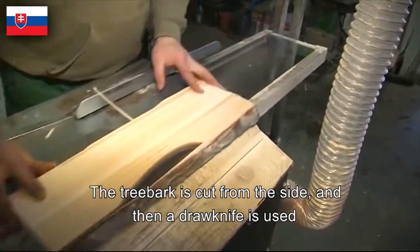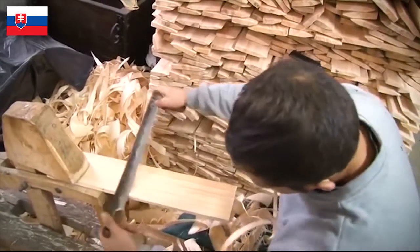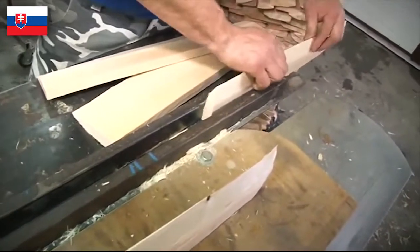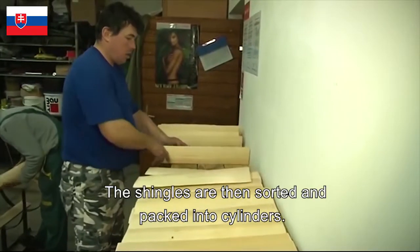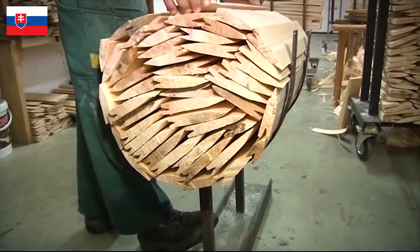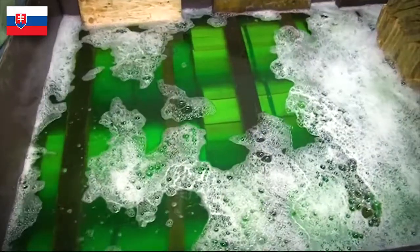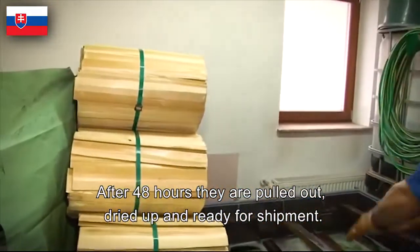The tree bark is cut from the side, and then a draw knife is used to whittle the shingle into a proper shape. The whittled shingle is put into a cutter, which cuts a joint for the shingles to connect. The shingles are then sorted and packed into cylinders. After the packing, the shingles are soaked in a waterproof substance for 48 hours. After 48 hours, they are pulled out, dried, and ready for shipment.